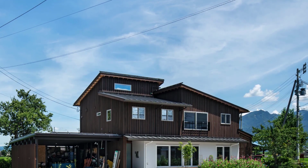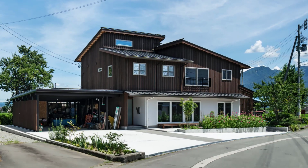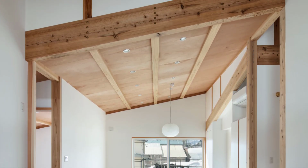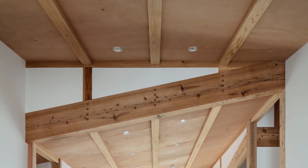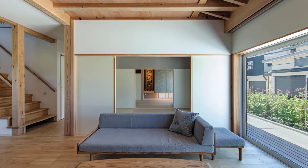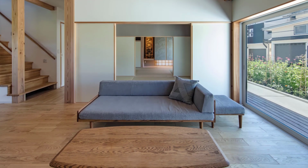The exterior reflects a harmonious blend of tradition and modernity. The second floor showcases locally sourced cedar boards, while the first floor features Galvalume, a material known for its durability and sleek appearance. This combination creates a striking visual contrast that embodies both local heritage and contemporary design.